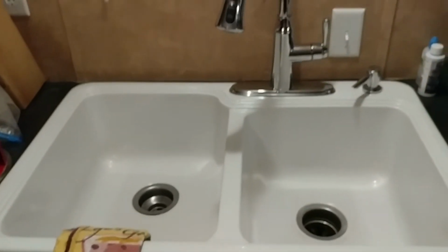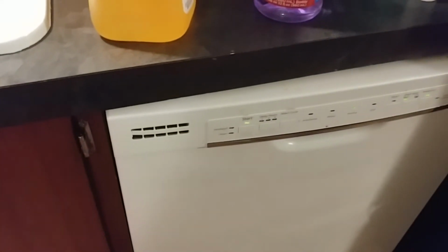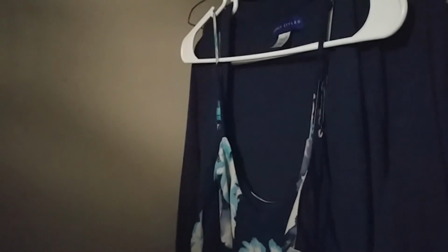All right. Nice shiny sink. Got my towel sitting out for tomorrow. And the dishes are washing. They'll be done soon. All right, so tomorrow it's going to be a little rainy. So anytime it rains, I like to wear long sleeves because it gets chilly in the house. So I'm maybe wearing my blue floral top with my long sleeve blue sweater. Got my dark blue jeans and socks and underwear, and I've got my lace-up shoes ready to go. So pick out your clothes for tomorrow.